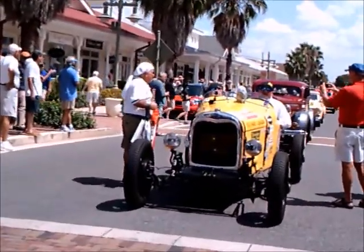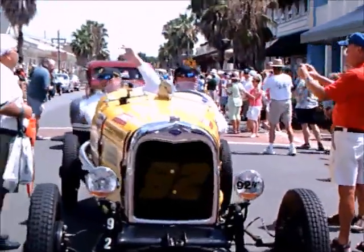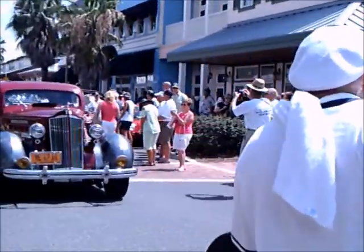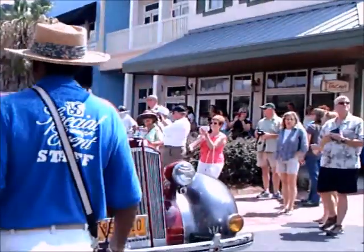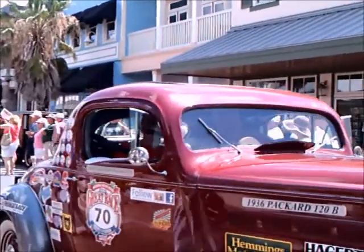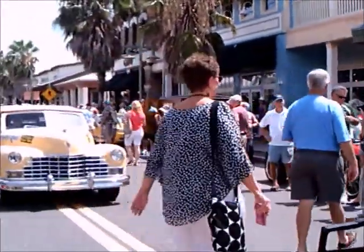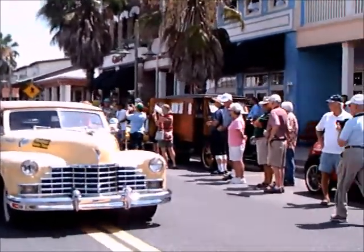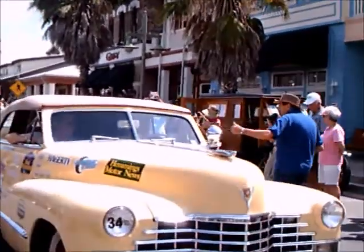One of the problems, of course, videoing this is the number of people that were lined up on the parade route. And as you'll see, I kind of kept my distance from the cars at the beginning. Here I'm fairly close to them, but then I moved to the sidewalk, and the problem there is that a lot of people block your way, inadvertently of course, but that's what happens.